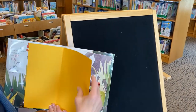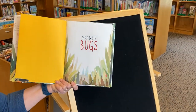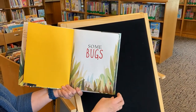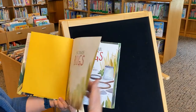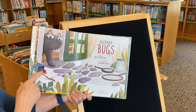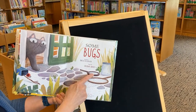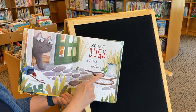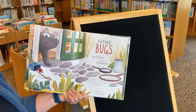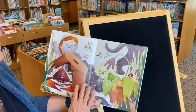Some bugs. Some bugs. Oh, I think I see one right there. Some bugs. Oh, there's a little ladybug. And there's a kitty cat. And there is a net and a magnifying glass and a jar. Sometimes people like to catch the bugs and really look at them carefully.